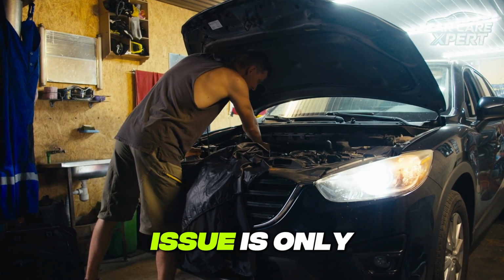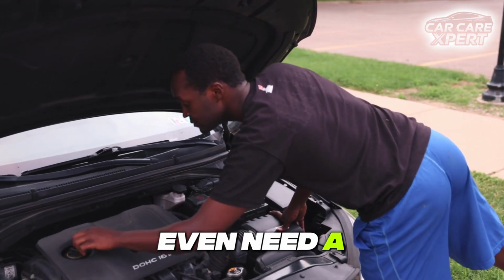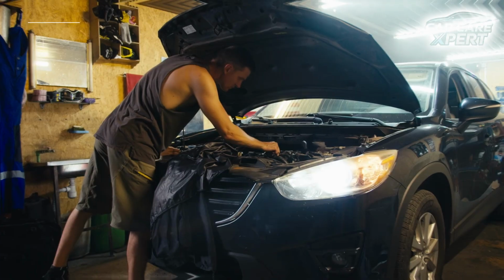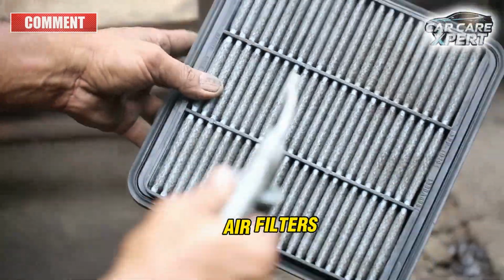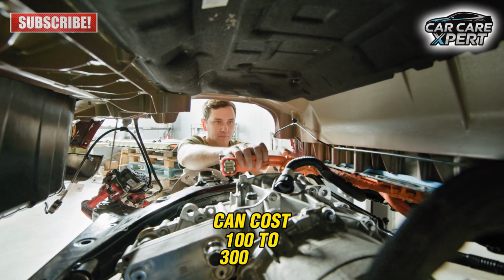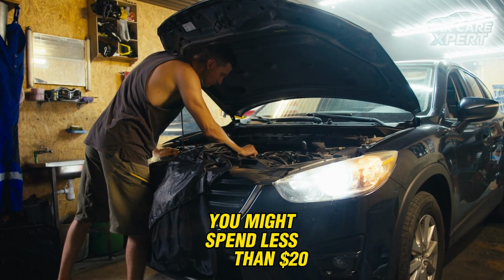But knowing the issue is only half the battle. What if I told you many repairs don't even need a mechanic at all? Number 2, learn basic repairs. Some of the most common fixes you can do yourself, like replacing wiper blades, air filters, spark plugs, or even headlights, can cost $100 to $300 at a shop. But if you do them yourself, you might spend less than $20 on parts.